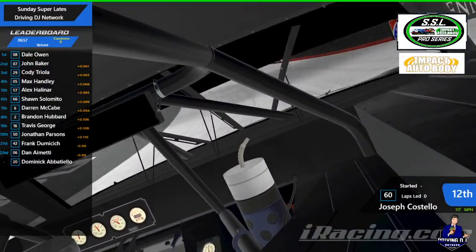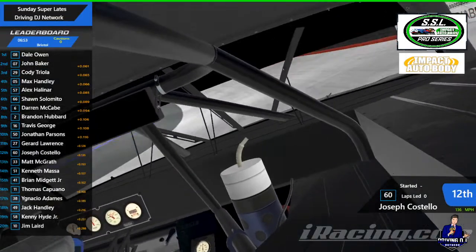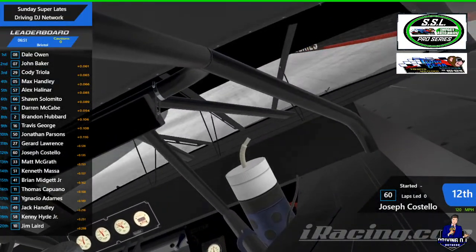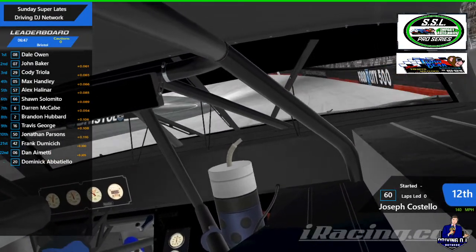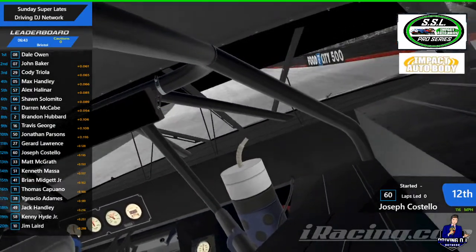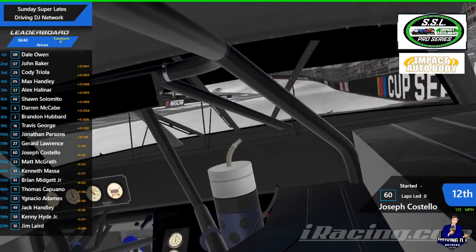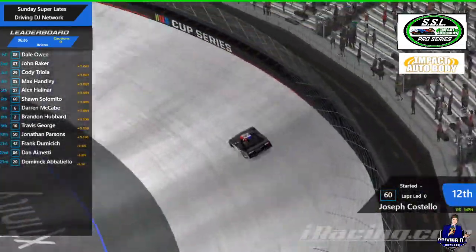See how rough a ride is as we're on the gyro cam. You can really see the banking as these things slide down into the corners. Definitely a drivable car for these guys, but as the tires wear, it's going to be a handful. They're going to be slicing and dicing all race long, trying to hold on to these things.